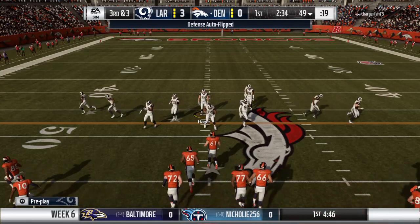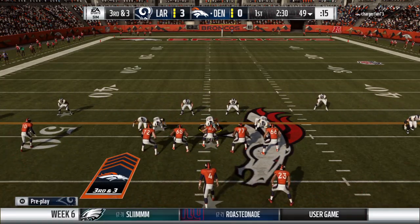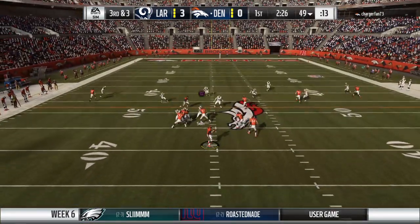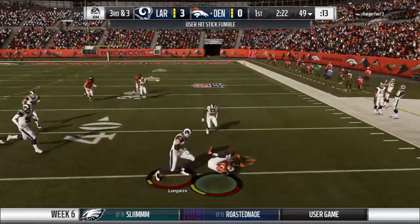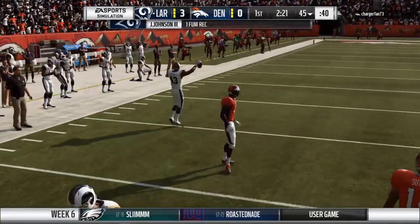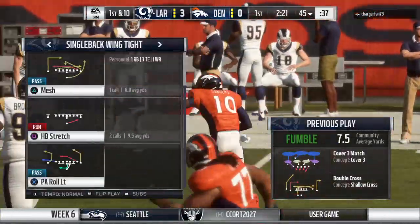7th play of the drive now as they come up on a 3rd and 3. Out of the gun, Keenum. Sanders has it over the middle. And the ball is knocked out. And now the Rams have got it going the other way. And his crew will take over at their own 45-yard line.